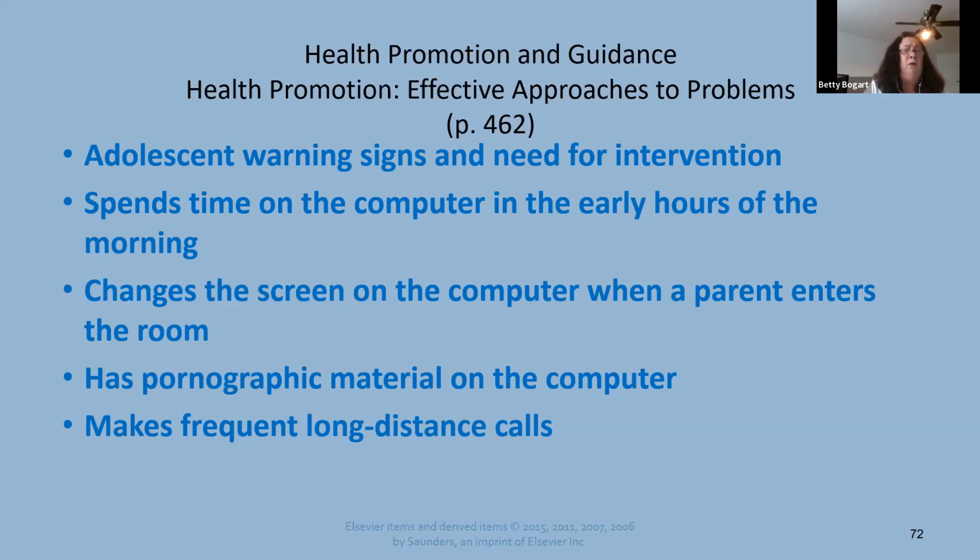And if they're making phone calls, you should find out. I know that most adolescents don't want you checking histories on the computer, and most adolescents know how to clear their browsers, but it's something that maybe we could tell the parents to do.